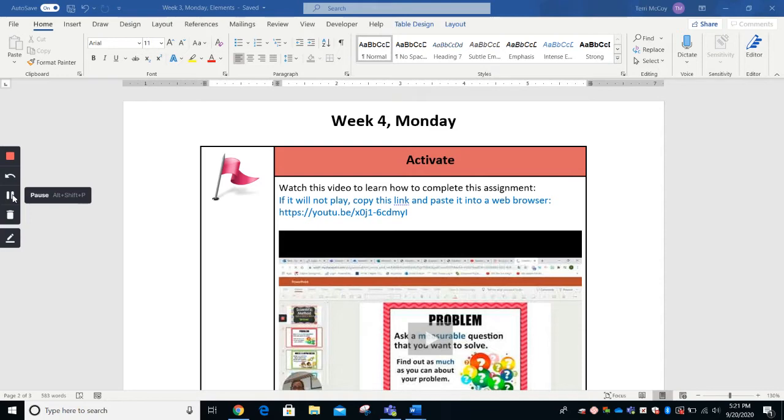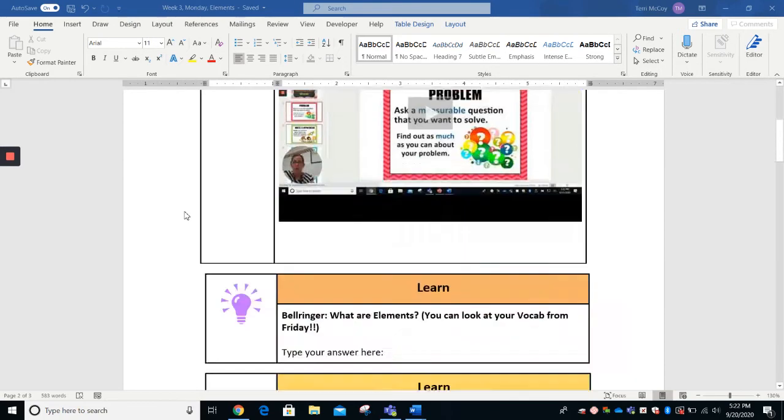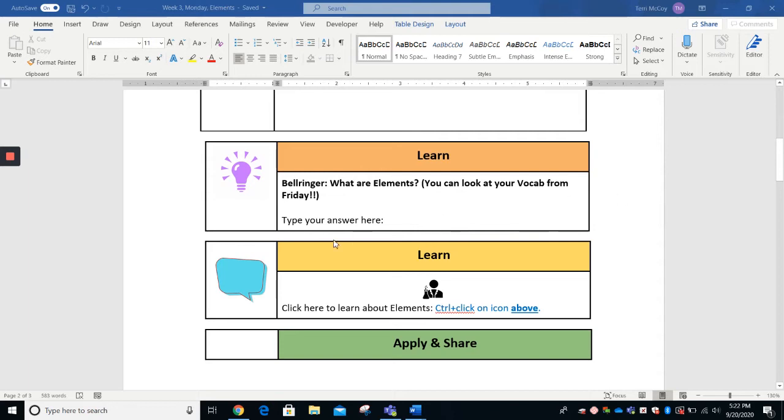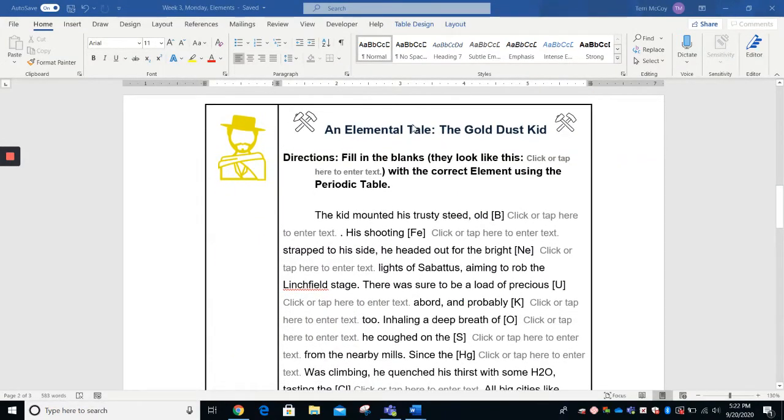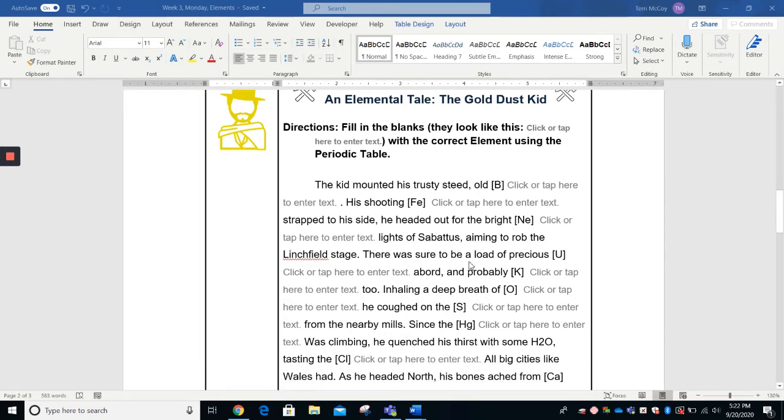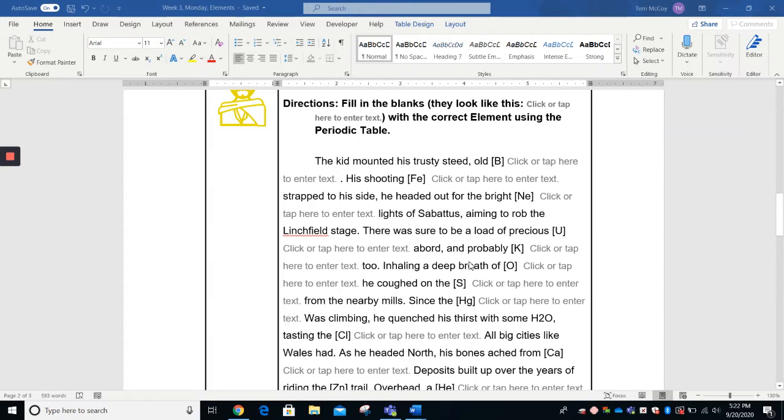Hopefully, by the time you have started this video, you have already worked your way through and answered your bell ringer, and then you've watched this video about elements, and then here we have the elemental tale of the Gold Dust Kid. So you're going to follow the directions, you're going to fill in the blanks that look just like this. Y'all are already used to those, with the correct element using the periodic table. So whenever you're finished filling in all these blanks, this is what your stories might sound like.